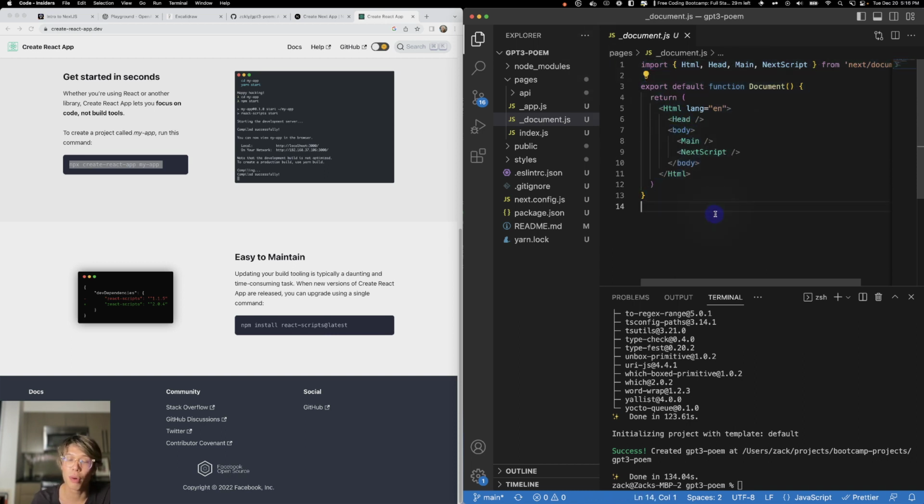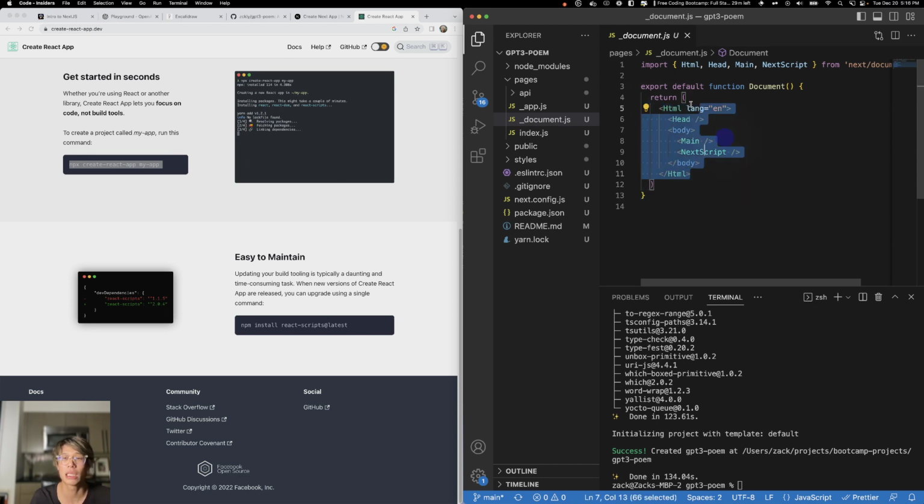Honestly, for most projects, you don't have to worry about this. This is where you'll put, I don't know, if you happen to load styles inline or in the HTML, you could do that here. Maybe loading analytics scripts could be a use of this as well.